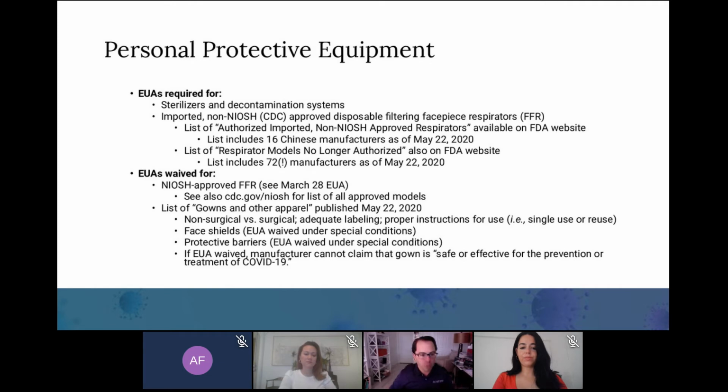So we'll start with the personal protective equipment. And again, for the PPE, there are general use EUAs that are out there for these. And if you look towards the bottom of this slide, you'll see that there are general authorizations that are available for different types of low risk products, gloves and gowns and things of that nature, and face masks, face shields in certain instances.